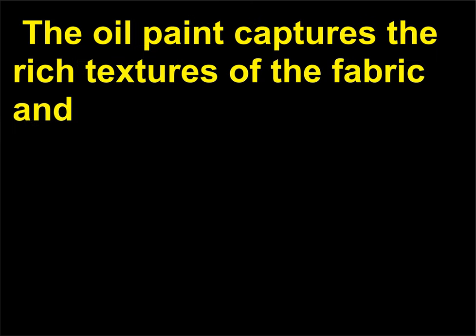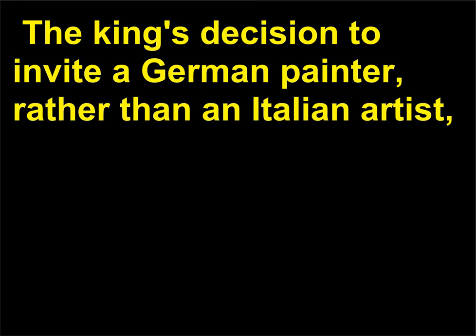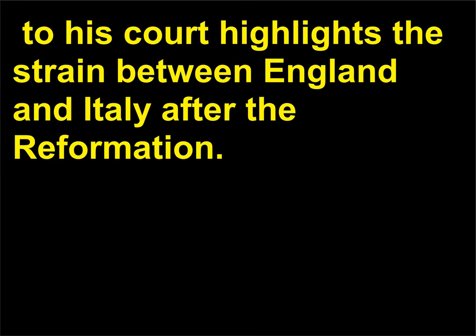The oil paint captures the rich textures of the fabric and Holbein emphasizes the girth and power of the king's frame. The king's decision to invite a German painter, rather than an Italian artist, to his court highlights the strain between England and Italy after the Reformation.